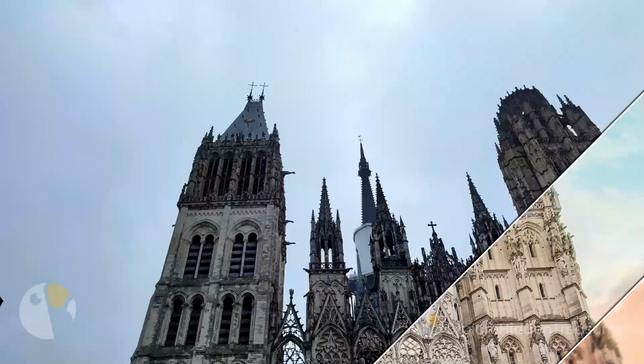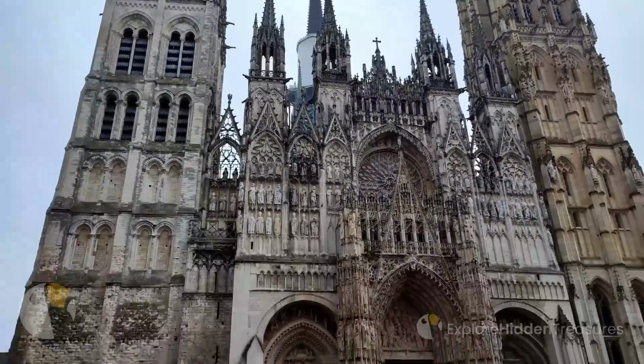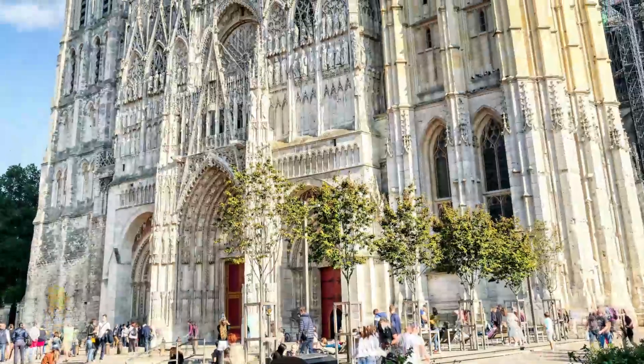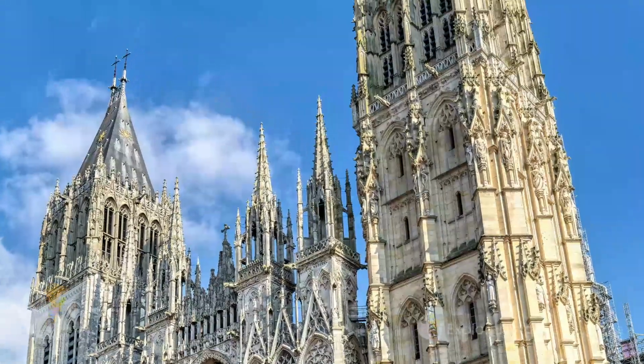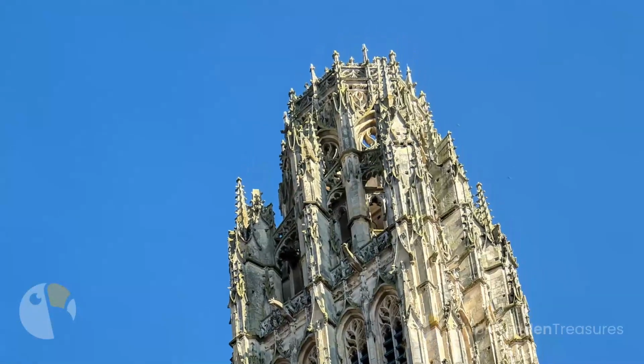The construction of the Rouen Cathedral began in the 12th century, and it took several generations of craftsmen and architects to complete. It stands as a testament to human ingenuity and devotion, a soaring testament to the divine. Can you imagine the dedication it took to create such a marvel in an era long before modern technology?